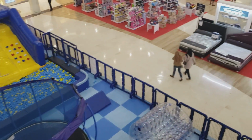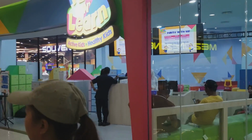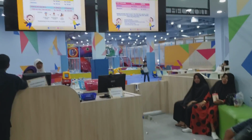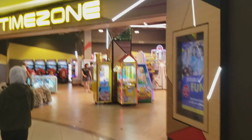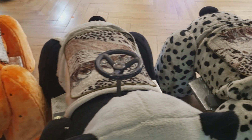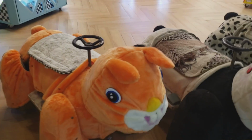I'm floating, getting higher. Just kidding, I was on the escalator. Another thing about the malls in Indonesia, they always have a lot of kid stuff. I mean, a lot of kid stuff. I mean, look how big that play area is. They do a really good job for the kids. And then it's right next to the Time Zone arcade, which they have in Bali. And these suckers you can ride. Man, that looks fun. I just want to be a kid again and try it.